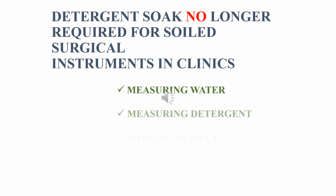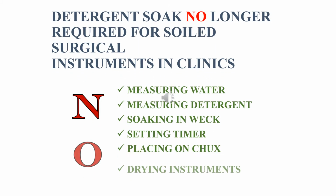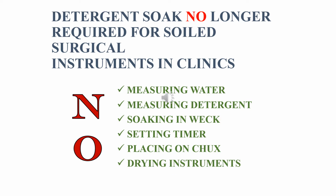This is a previous standard for clinics cleaning surgical instruments prior to transporting to the sterile processing department. As you can see, there are many steps that can be misunderstood, leading to improper initial cleaning of surgical instruments. As we well know, the first and most critical step in the sterilization process of surgical instruments is that first initial cleaning.